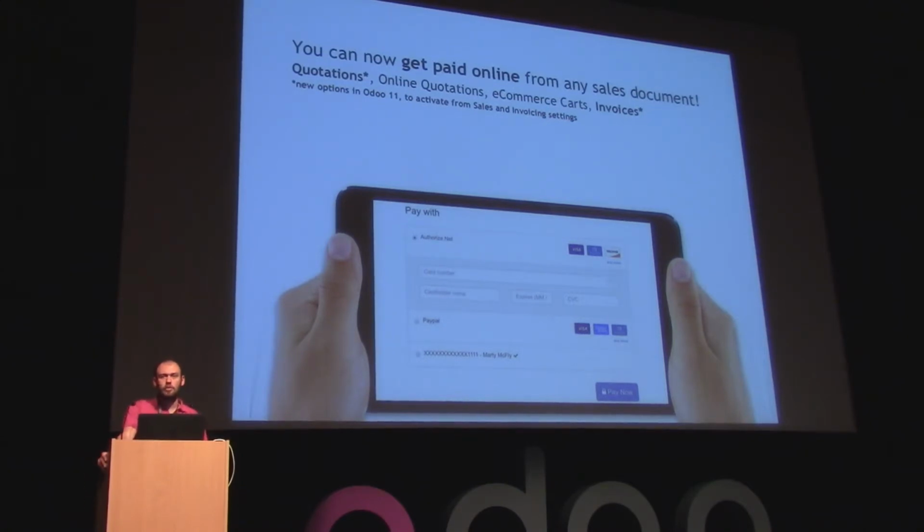So we are coming up with a new form to manage payment embedded into the solution. So you enter your credit card data straight in the payment form, and with a server-to-server mechanism, we interact behind the scene with the payment acquirer to authorize and process the payment. And not only have we done that for e-commerce or online quotations, but we have applied this mechanism for all our sales documents, including the simple quotations that you create in the system, and even the invoices. So eventually, you can now get paid online for invoices. Yeah, events rely on e-commerce and sales. So yes, it's fully integrated as well. So we have basically one unified tool to get paid online.